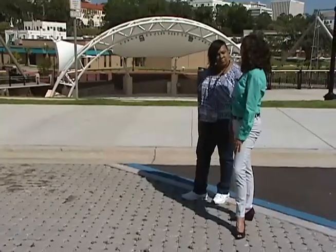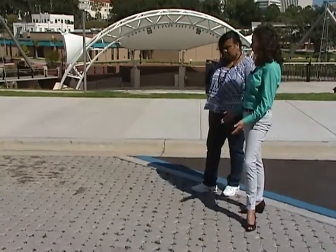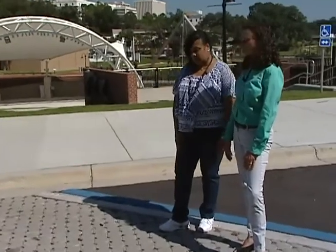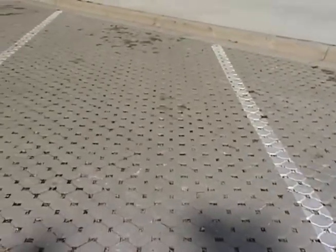You may have noticed in our parking lots we have these special pavers. They may not be the prettiest part of the park, but they're important. These are called EcoStone pervious pavers, and what happens is the runoff from the road and the rainwater that comes down is actually able to percolate through the pavers.